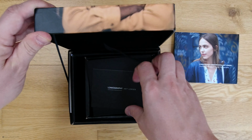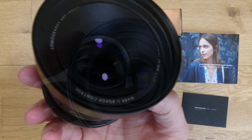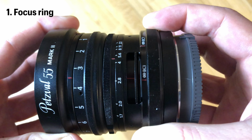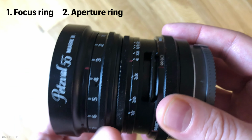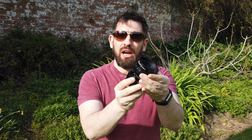It's a completely manual lens, which means it's going to be pretty tricky to use, but that's part of the fun of it. It has three dials on the side, and two of them are very common for a manual lens. So we've got focus control, which is this one here, the aperture ring, but, and this is the really exciting thing, we also have a ring on the side here for bokeh control. So you can literally change the look of the bokeh by twisting the lens round. And that is the thing that I am really, really excited about.